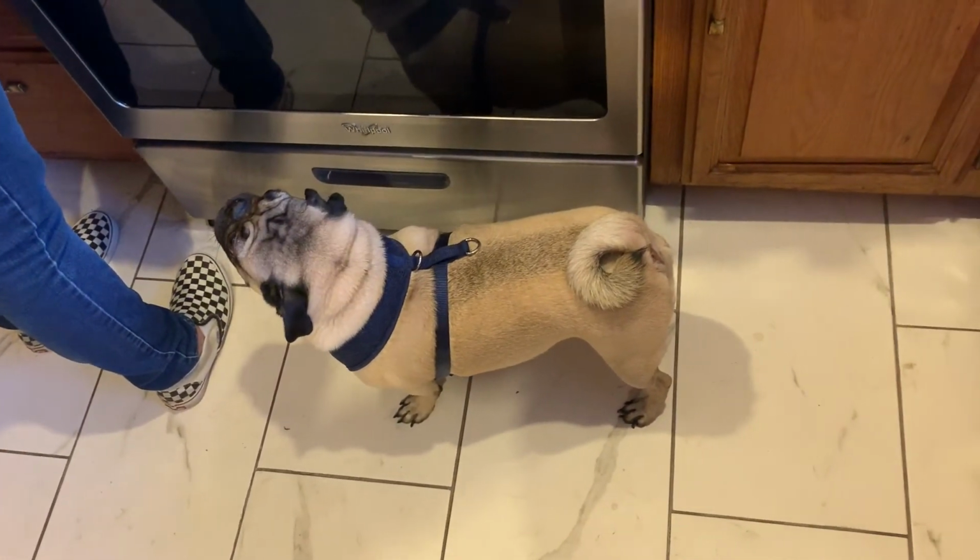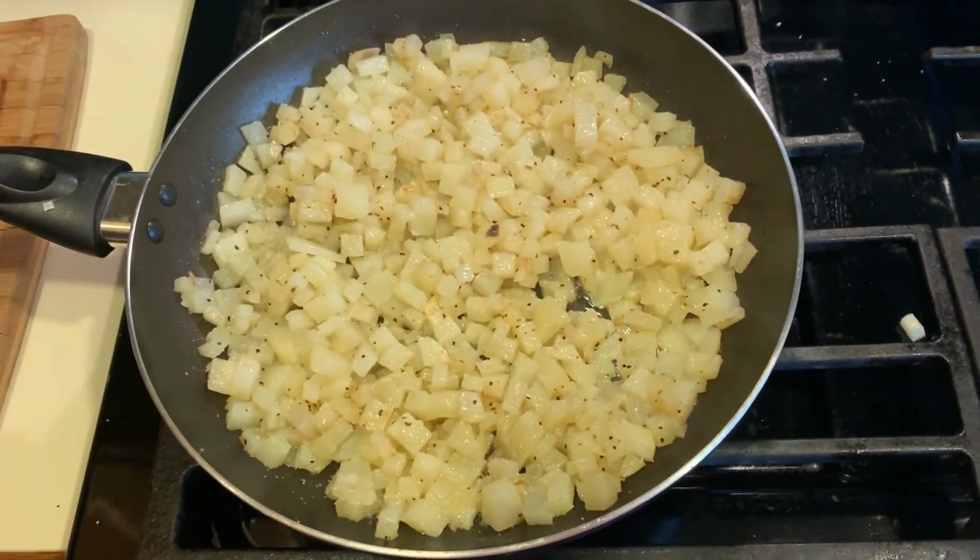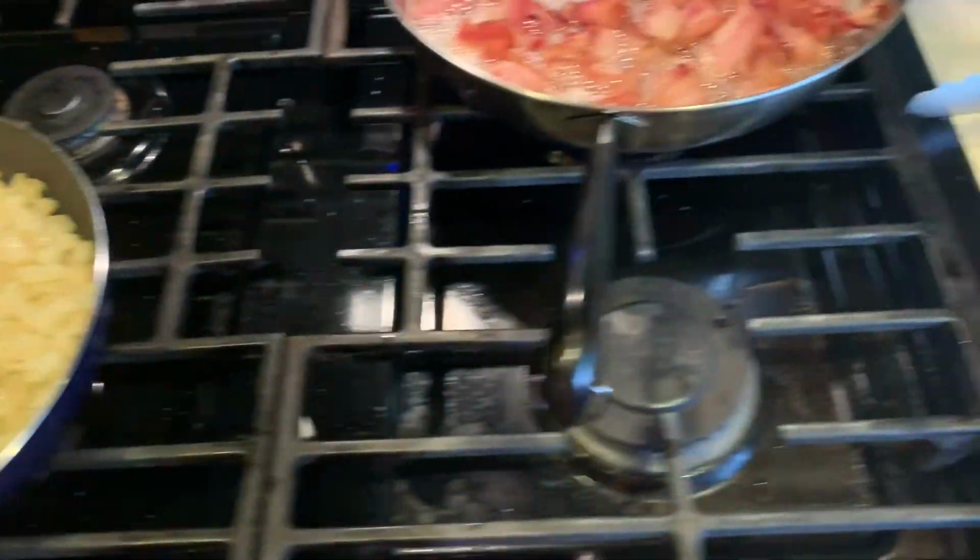Okay, so here you can see me and my sister making breakfast, and you notice her little dog Louie waiting around hoping we drop something. We did a couple of times, but for the most part the food stayed with the humans.